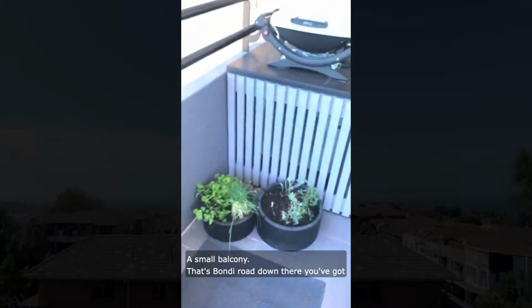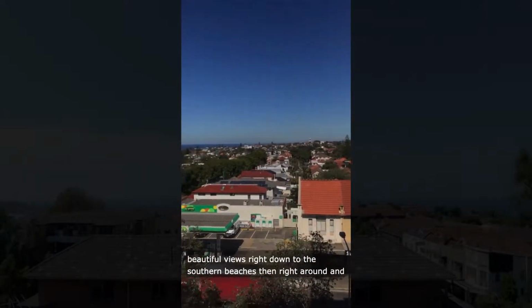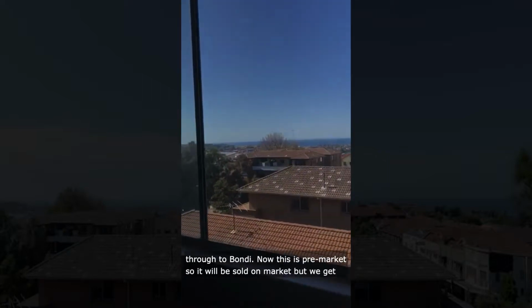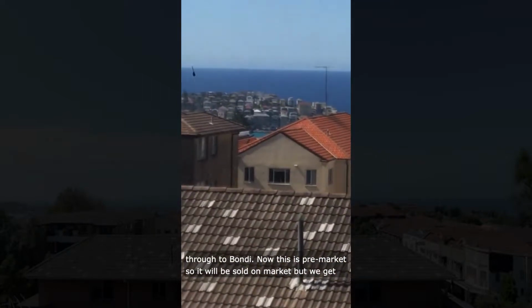A small balcony. It's Bondi Road down there. You've got beautiful views right down to the southern beaches. And right around. And through to Bondi. Through there. North Bondi.